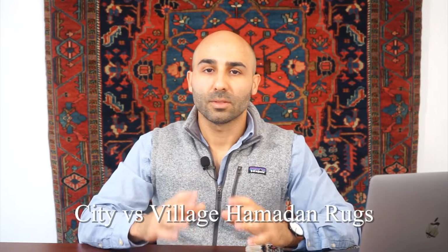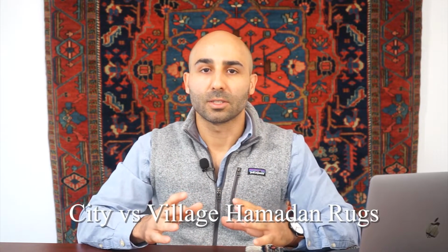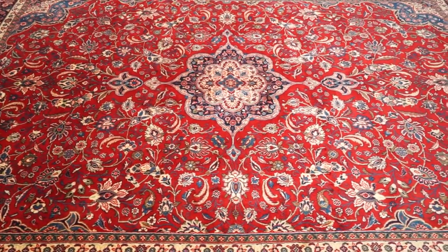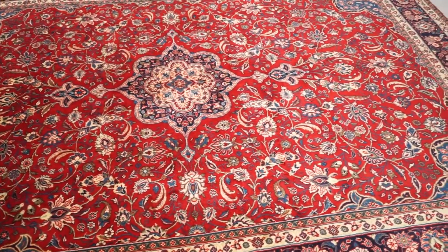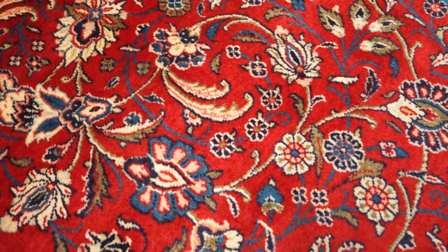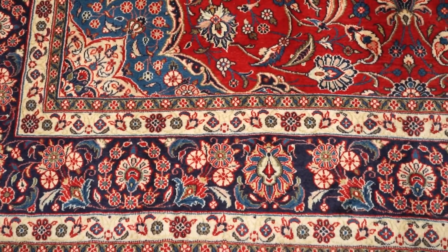Now let's go over the difference between the Hamadan rugs that are made in the city versus the villages. The city Hamadan rugs, you'll typically find, are more luxurious, with a lot of floral design, and they have some really different colors used as their background colors. For example, I saw one that has a really beautiful yellow background color. And they have higher knot density because they're usually made in workshops.